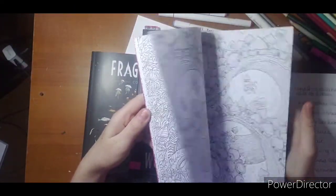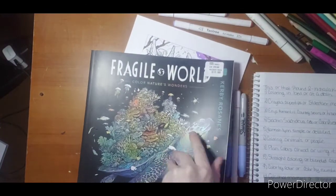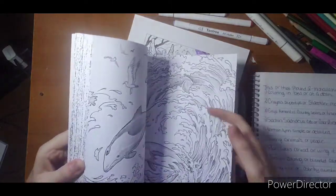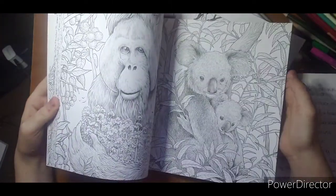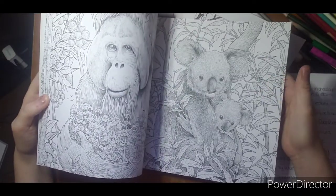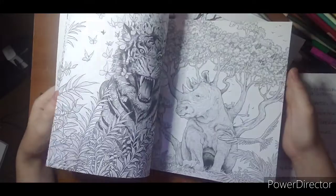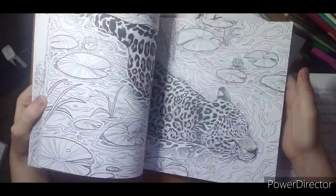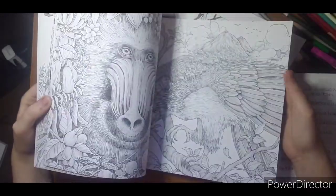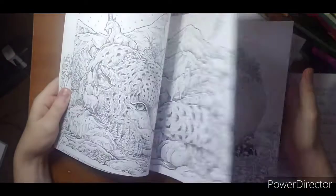I love that it helps endangered species. I love that it brings awareness. I love that no matter which way you decide to color this book, if I want to have a rainbow animal or rainbow koalas, or if I want to color them realistically with their colors and the fur down pat, this book will be gorgeous no matter what. So I have not started this book yet, so it might not seem fair to pick this book.